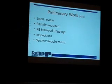Some of these things are required, some of these things aren't required. We've seen projects all over the place where nobody wants to know anything about it. Go ahead and do what you want. And then there's other places in the country where they want it right down to the PE stamp drawings and permits and inspections. You just got to keep aware of what's required locally.